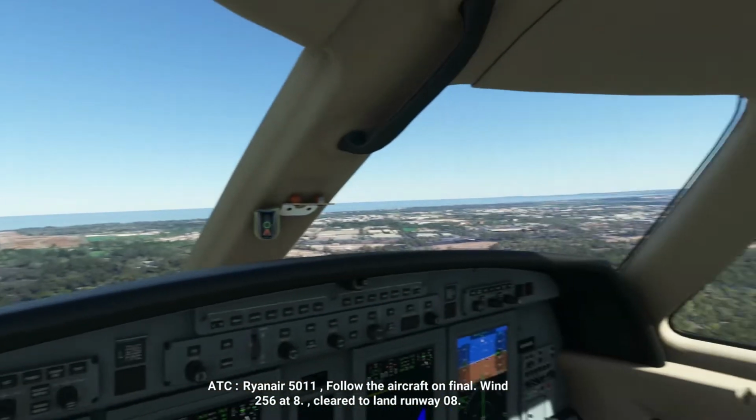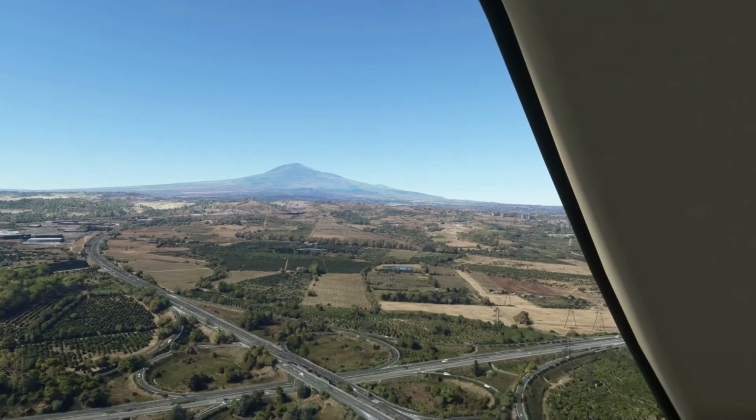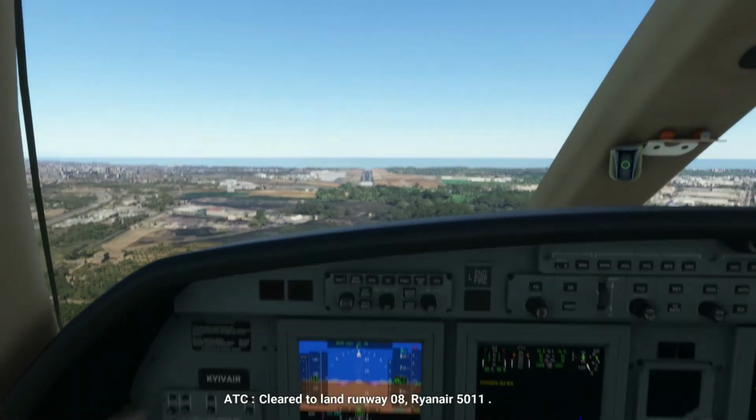Cleared to land runway 08. Turn it off. There's Mount Etna again. Cleared to land runway 08, Ryanair 5011.